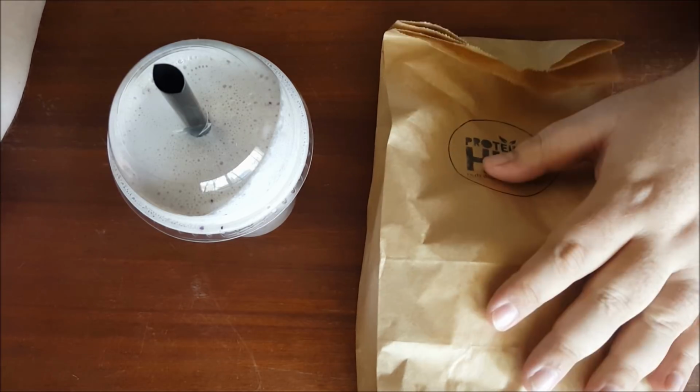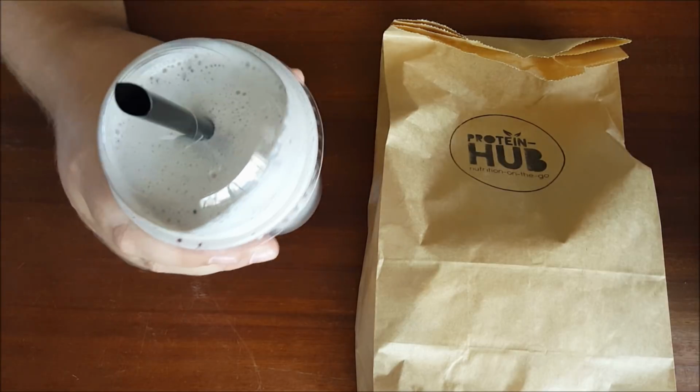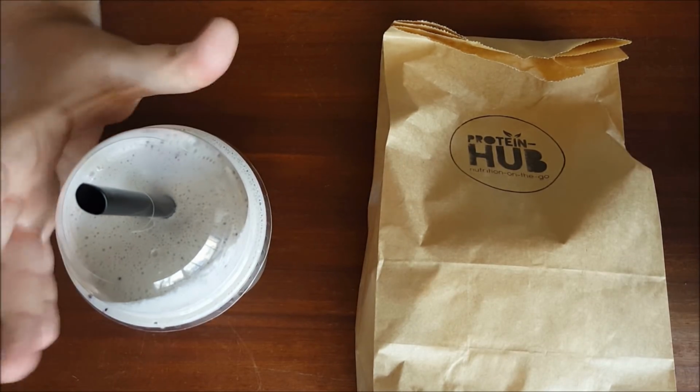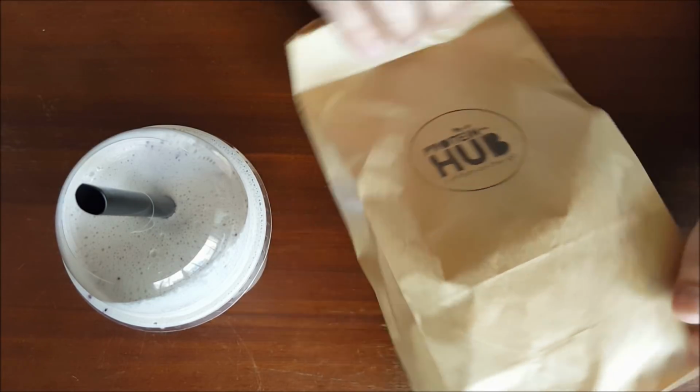I ordered a Big Earl burger. It was 59 Rand and a berry pop smoothie for 27 Rand. They are strictly Halal. So let's see how the burger looks.